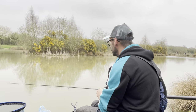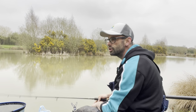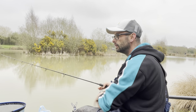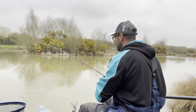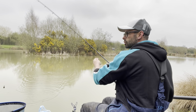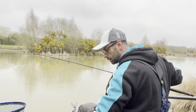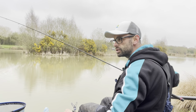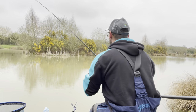Definitely looks good for a fish or two. There's so many fish topping down in that bay. I'm going to pop a feeder down there. I'm just going to put my feeder down here. Honestly, the amount of fish what's showing down in that bay.